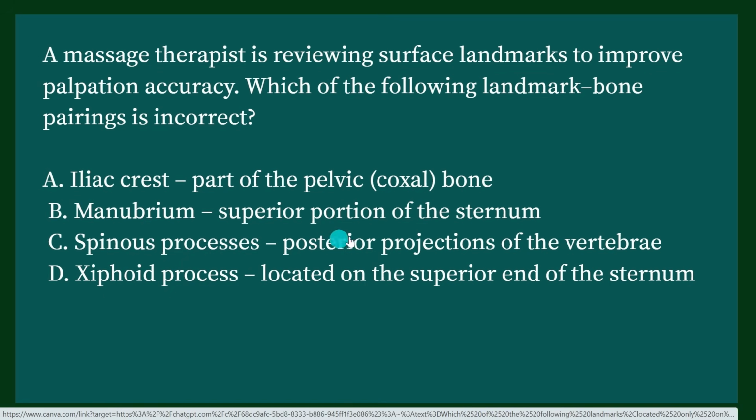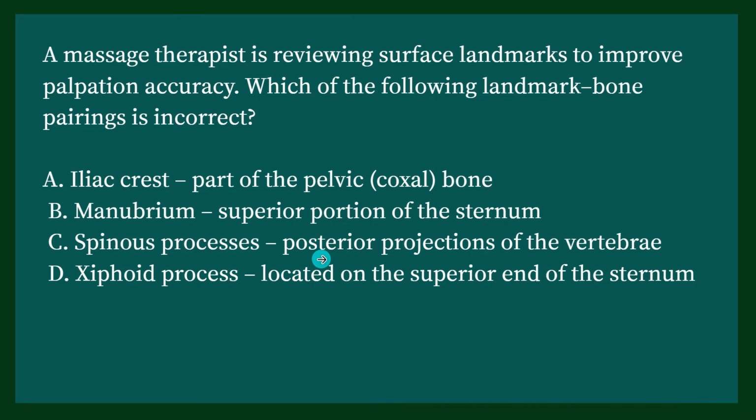Manubrium is the superior portion of the sternum. That's true. Spinous processes are the posterior projections of the vertebrae, the back sticky outies. That's true. Xiphoid process located on the superior, closer to the head, superior end of the sternum. Not true. Xiphoid process is on the base of the sternum. All right, that one was way easier.